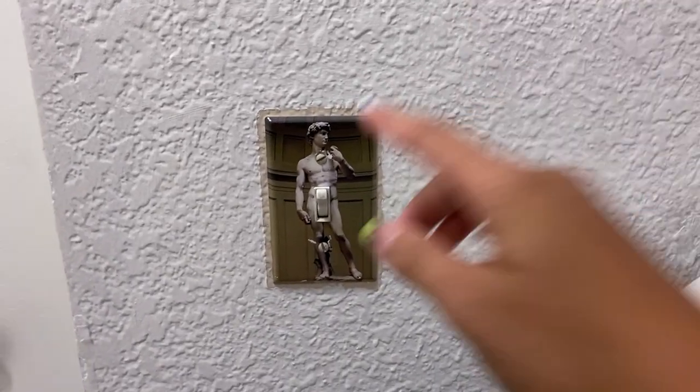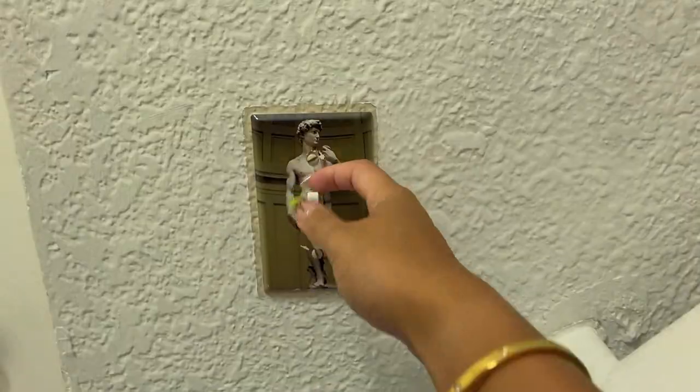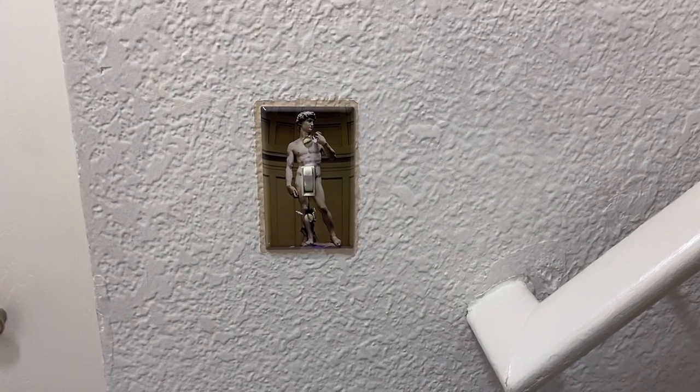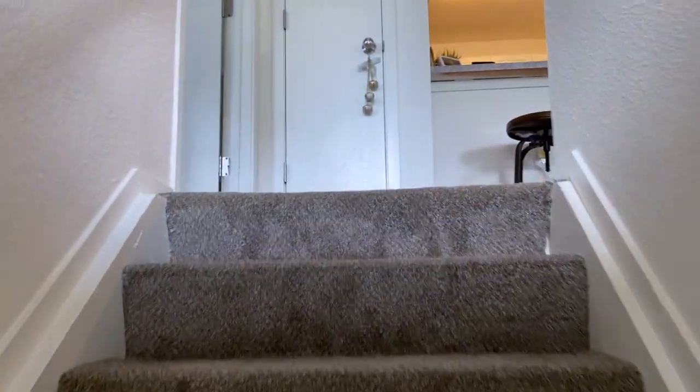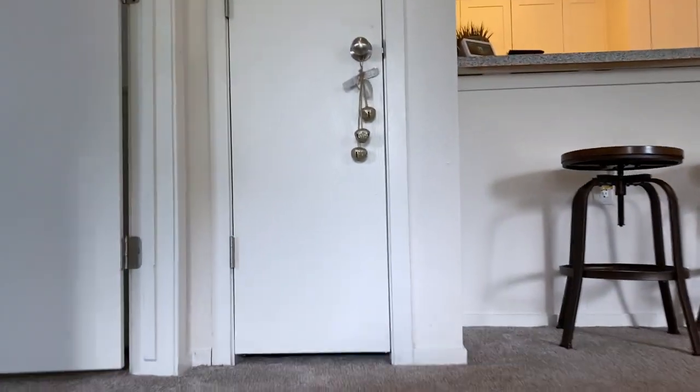Shoes here. I have this really funny light switch that I put on here before they decided to paint around it. I live on the second floor, and I'll give you guys a little bit of an overview of my apartment first.